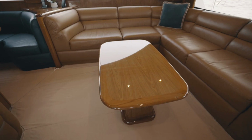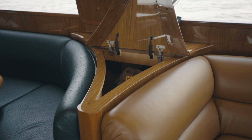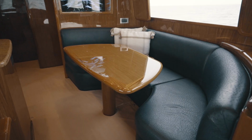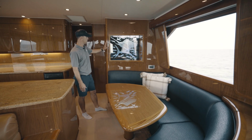Salon coffee table, storage underneath it. To starboard, you have additional storage. Aft, in the dinette, nice teak high gloss table. This channel glass was added in 2019, it's a new piece.